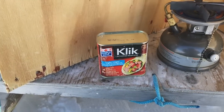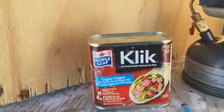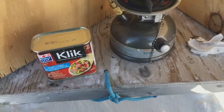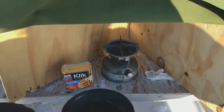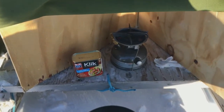If you're not sure what Klik is, it's kind of the Canadian version of Spam, and it's a nice treat to have out when you're camping and hunting. I just got a frying pan, and I'm going to stick it on there, slice a few pieces, and fry some up.